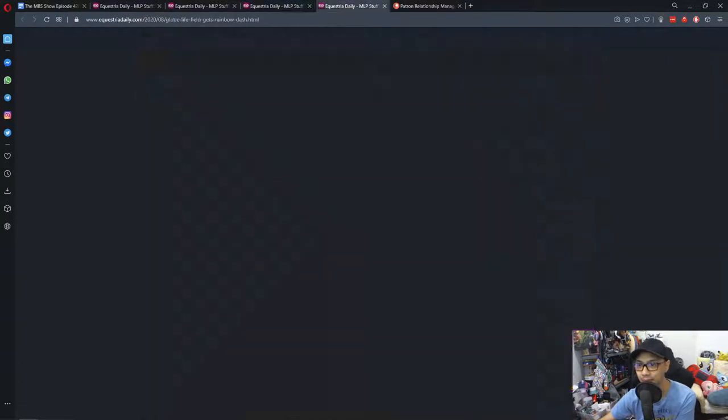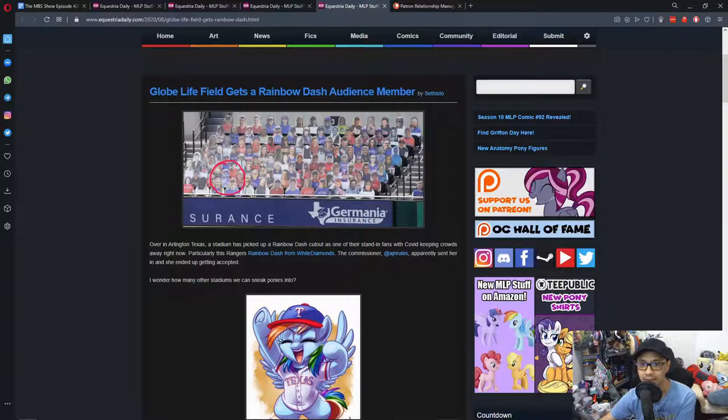So anyway, moving on to the last one. Globe Life Field gets a Rainbow Dash audience member. Yay! Over in Arlington, Texas, a stadium has picked up Rainbow Dash cutouts as one of their stand-in fans, with COVID keeping crowds away right now, particularly this Ranger Rainbow Dash from White Diamonds.